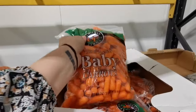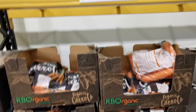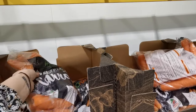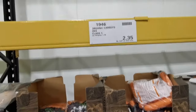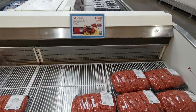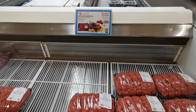That's what they look like, and they are super sweet and super tasty. And we love them in our house. I'm also grabbing a 2 kilo bag of organic carrots. These are £2.35.